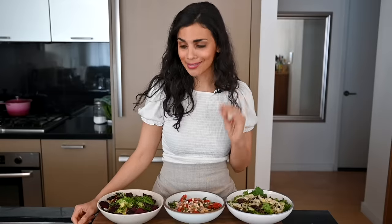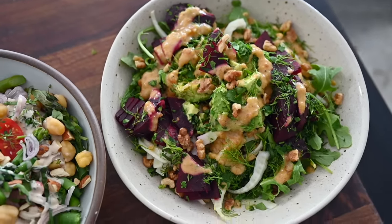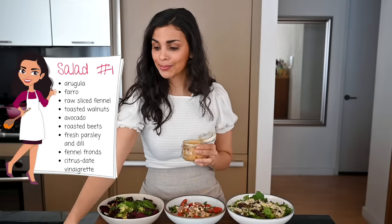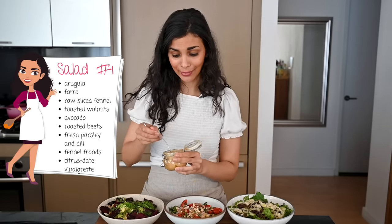Now it's time to dress the salads. And when you're making a salad dressing from scratch, you really want to be thinking about how your salad dressing is going to balance the flavors in your salad. So for this salad, the beet and fennel salad, I'm using the citrus date vinaigrette. And beets and walnuts are quite earthy, so the citrus in this is going to be a nice flavor contrast.